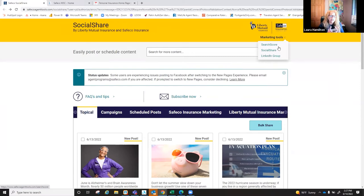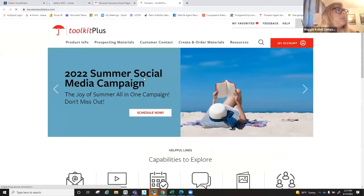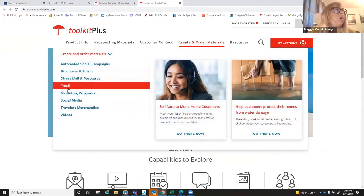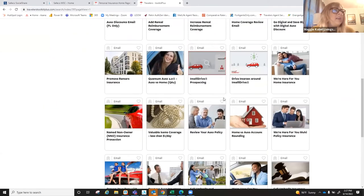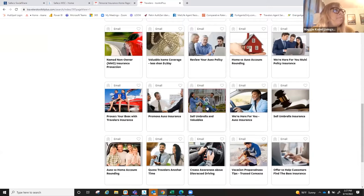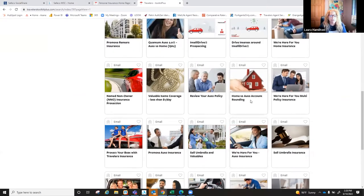Did you show the birthday cards and the one-off emails? I did show the note cards. The one-off emails can be found under any of, for example, if we go back into travelers here, you can send any one-off email to anybody, really, based upon the content that they have to offer. So if I'm having a conversation and I'm trying to sell an umbrella to one of my clients, I can just send them a one-off email in regards to an umbrella.